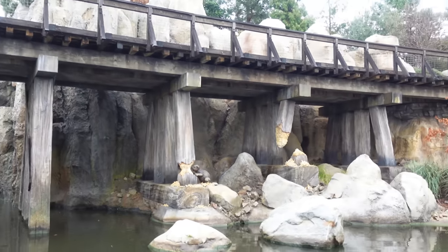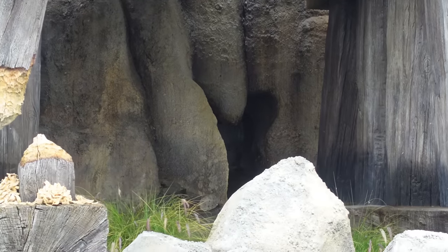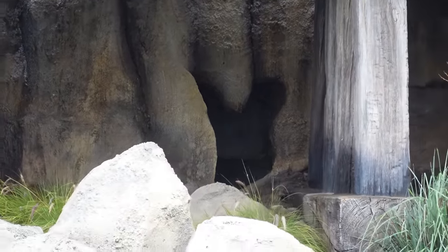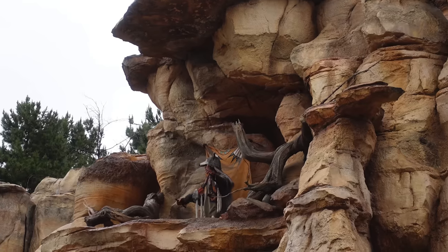There it is. Okay, let me zoom into it. Okay, pay attention to this. Look at that. Hidden Mickey. I personally would have never known about that hidden Mickey if it wasn't for Timothy, so thank you, Timothy.